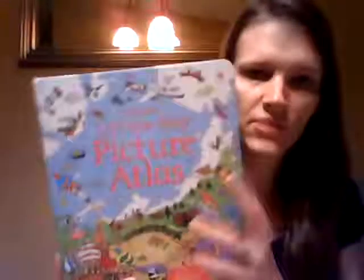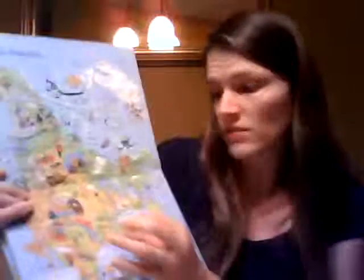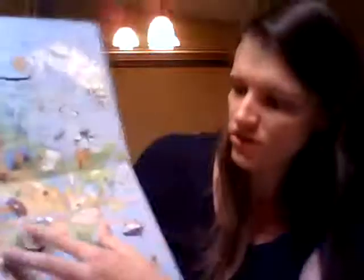I also want to show you, we have several of these Lift the Flap books. This is a picture atlas. And so it talks about what an atlas is. This could be good for all ages of elementary students, I think, maybe even some younger middle school students. This page is pretty simple. There's not a ton of print on it, but you'll learn different things.